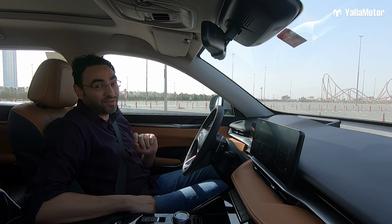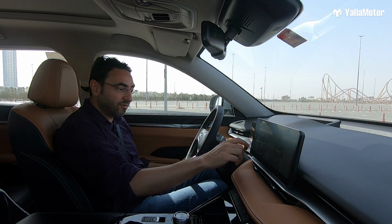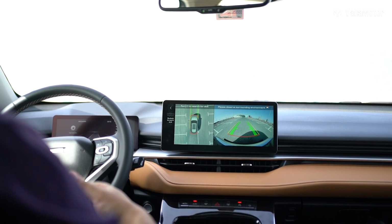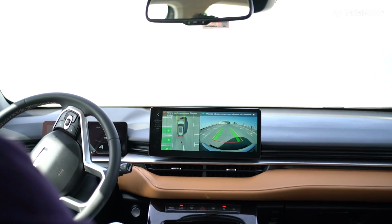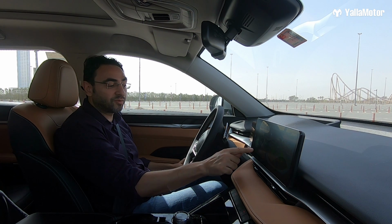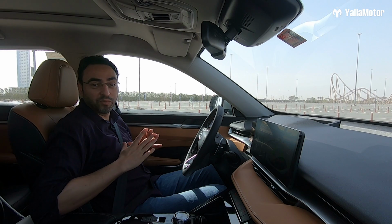And now I'm going to show you a feature. Remember, this car is 89,900 dirhams including tax, which is the automated parking. All I have to do is turn it on from here. Then I'm in an empty parking lot. There are no other cars. The car tells me to switch to D and start driving slowly. Now the car is looking for a parking spot, and it actually sees every parking spot that is available. It tells me to choose from 2 parking spots. I'm gonna choose the second one, turn the automatic parking on, and then release everything.